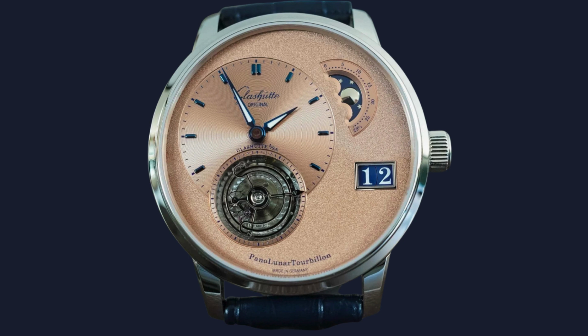And that dial color, the salmon, it's not just a trendy color choice, is it? There's a local connection. There is. It's inspired by the reddish iron ore found in the mountains right there around Glashütte, so they call it iron ore salmon sometimes. It's achieved with a special galvanic process, giving it this really rich, deep tone.